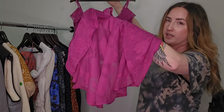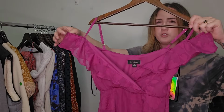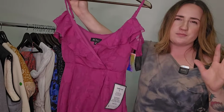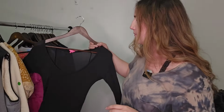It is a high-low, kind of asymmetrical hem. It's got a little flutter cold shoulder sleeve. It's that purpley pink, just a bunch of feminine features. So I thought this one would do really well. All of my style-based pickups in that cut of dresses right now, I've been selling anywhere from $35 all the way up to sometimes $70. So I think it really depends on the piece, but very confident in that dress.